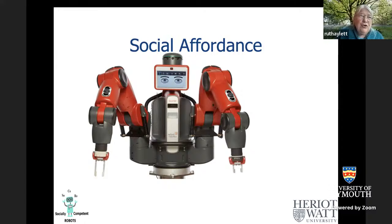I'm not sure its social affordance is so useful because looking at those great big arms, would you want to stand right next to it? It was intended to be a safe robot to stand next to, actually. The arms were designed to be compliant so that they wouldn't actually hurt you. But even so, the sight of it, I think, is pretty intimidating, even with its nice little groovy face on the tablet at the top there. So this social affordance isn't really very social. It's dominated by, I'm going to do a job for you, and that's it, pretty much.